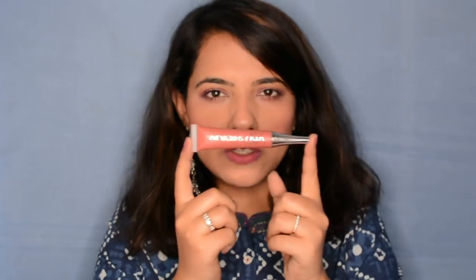So the product is called color creams. Why color creams and what do they do? These are not in a powderish format. These are not a lipstick format. These are in the form of creams. So hence the name color cream. Absolutely cruelty free vegan products and they come in these small tubes. The packaging itself is very simple, basic, no nonsense packaging. YBP and Shreya Jain written on it.